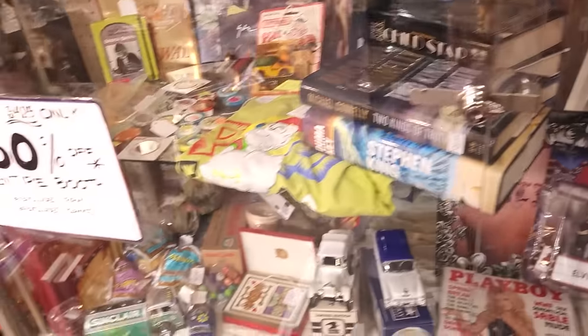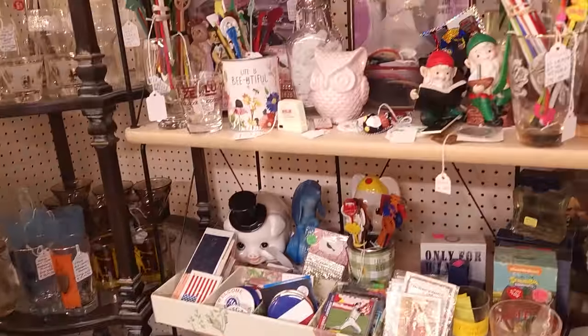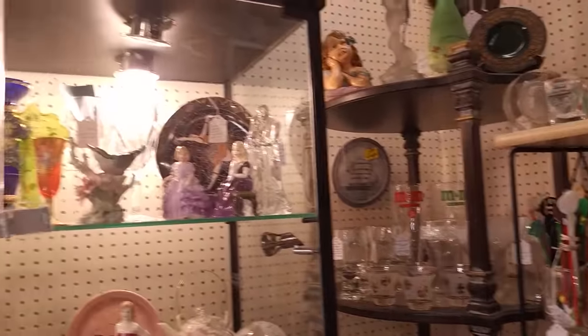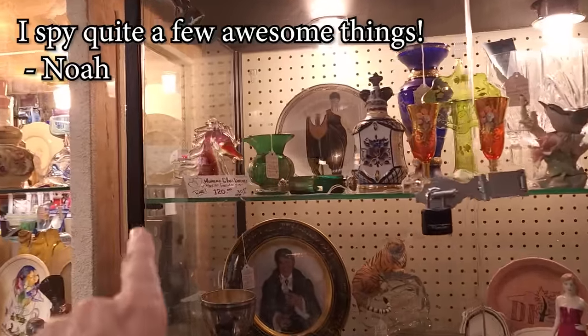Okay, we have another 30% off booth. Lots of kind of pop culture stuff. I'm not really into the pop culture stuff much at all. But that doesn't mean that's all that's in here, because there is glass. Look, they have a Murano glass horse.